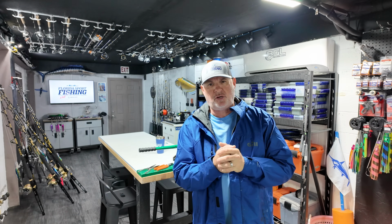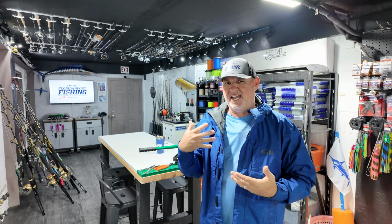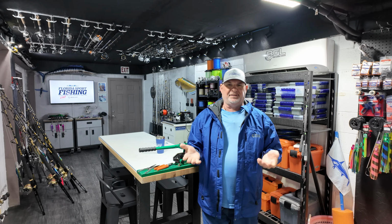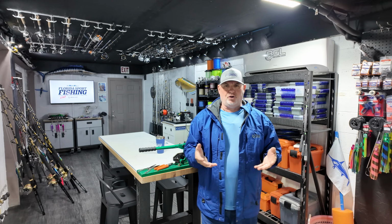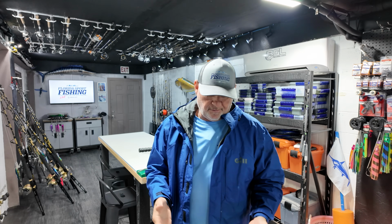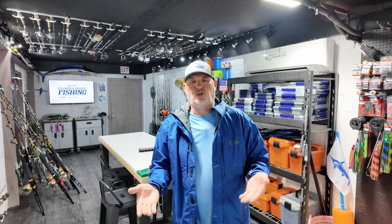Again, be conservation minded. This time of the year as the dolphin season comes to a close, it's like everybody got their fill, so to speak, right? It's the tail end of the season. And even though you can encounter dolphin any time of the year, here it is heading to almost Halloween, end of October.